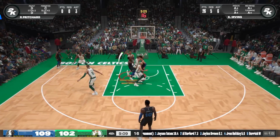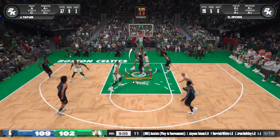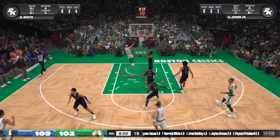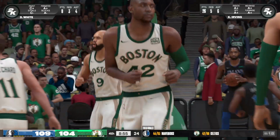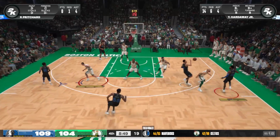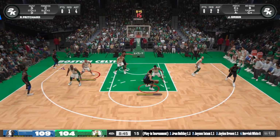Here's Irving. Green dishes to Irving. Great D that time from Tatum. Celtics trail by 7. Here's White. Up and in on the layup. And you want him taking big shots for you in big moments. That one was as easy as it gets. Yeah, it's clear why they go to him in these moments. They know he's going to deliver for him.